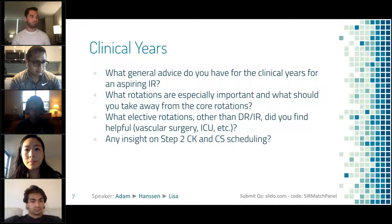I also thought that vascular surgery was a great rotation to get some hands-on experience and to learn about endovascular procedures from a different mindset. For me, MICU wasn't too relevant, but it was a requirement for my school. I definitely stress doing a DR rotation and seeing it for yourself if you enjoy the diagnostic aspects, as it's very important for a career in IR. A lot of jobs out there are a combination of both.